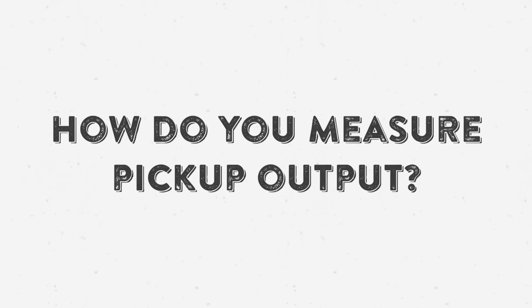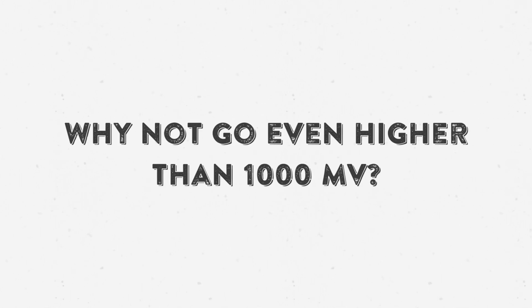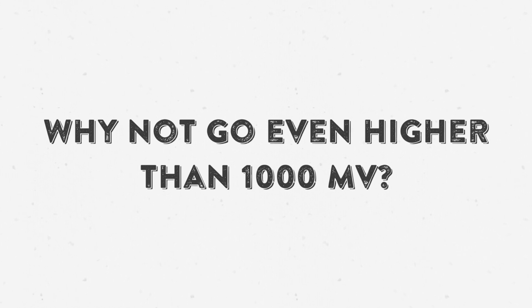How do you measure pickup output anyway? We have special test instruments that we built just for the purpose of measuring. We measure mechanical strokes, manual strokes, and we also measure all electronically. So for the nerds among you, we measure true RMS on the open E string at 250 milliseconds into the stroke.